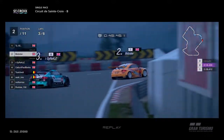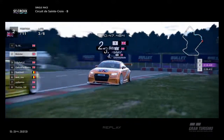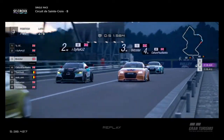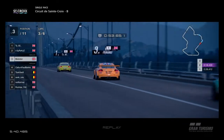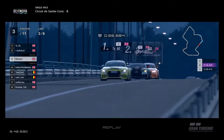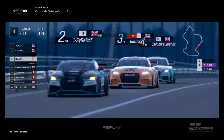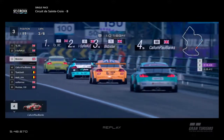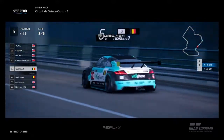Into the corner before the bridge. Up and over. Oh, Bidzster's run wide. Just about misses the wall. But Cyrex says, thank you, I'll take that. And Callum now in hot pursuit of Bidzster as well. Cyrex moves past Bidzster after Bidzster made that little error, just ran a little bit wide. Just shows you one little mistake.